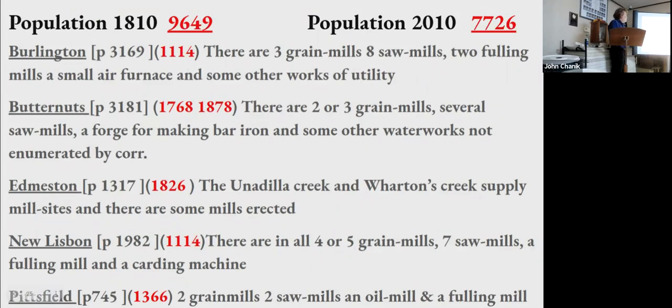Just a few statistics. From the Gazetteer of 1810, I believe, there's a profile of every town in New York. And so these are the things that Stratford considered important in the survey of the town. And we have a little census of what had been developed between 1786 and 1810, of our communities growing and what had been established in each town.